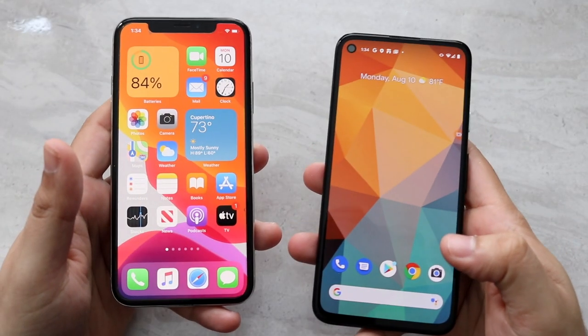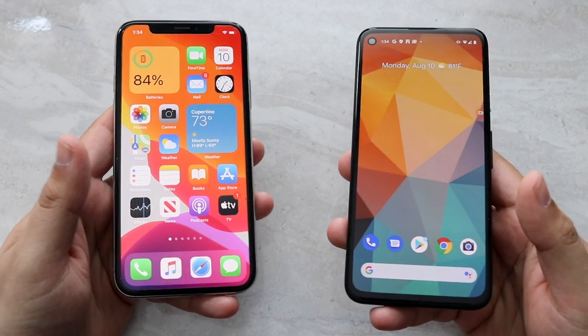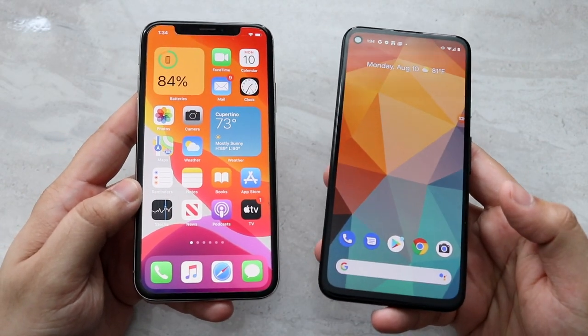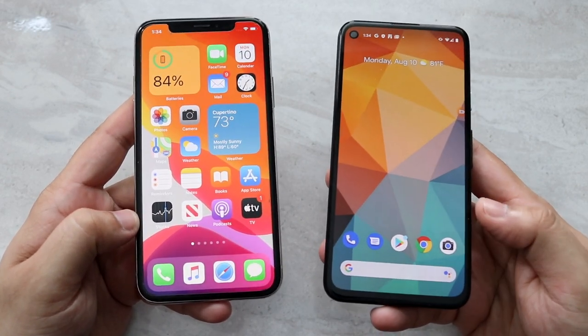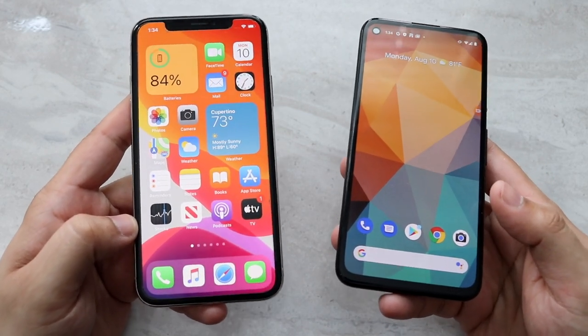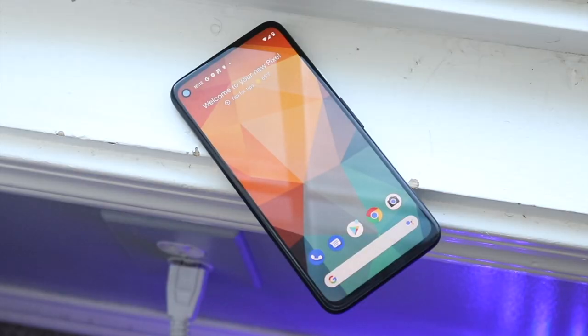Welcome back, everyone. We're going to be doing another comparison today between the newly released Google Pixel 4a and the iPhone 10. Now, you might be wondering, bro, why are you comparing these phones? These are like two totally different markets and all this. Actually, you might be surprised, not really. The iPhone 10 in the used market is selling for about that $400 price tag, but the Pixel 4a is actually selling for $350 brand new.